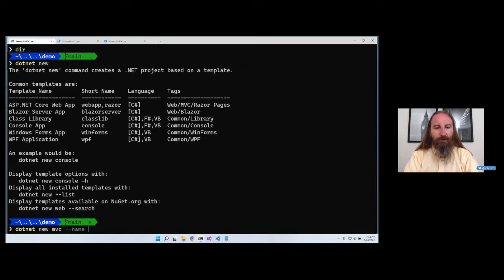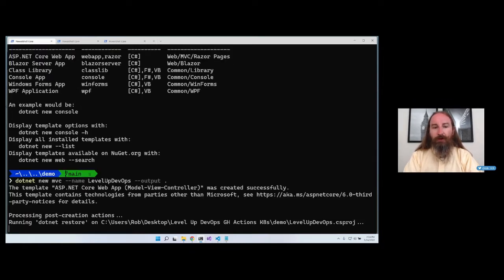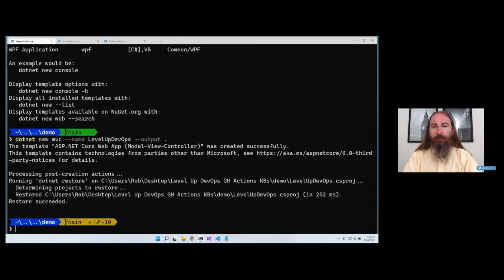I'll give it a name of Level Up DevOps and an output folder of .NET. Now, both of those parameters are optional, the name and the output folder. If I didn't give it a name, it would use my folder name, in this case, demo. And if I didn't give it an output folder, it would create a new folder inside this folder. So to keep it in the current folder, I'll output to the current folder, and I'll give it a name that makes sense.